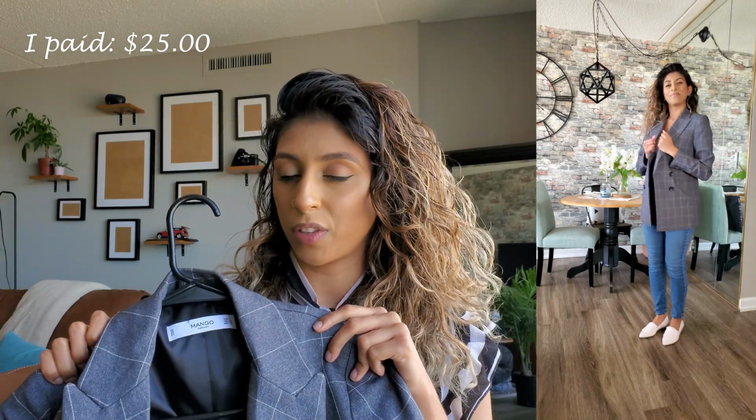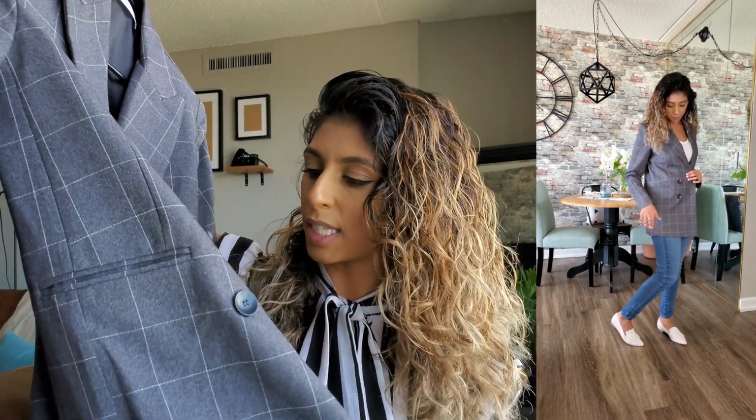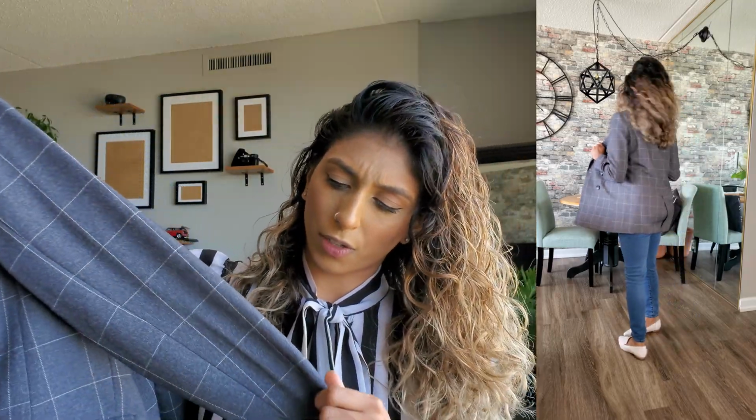This one is much thicker than the last one, and it also has shoulder pads, so it's definitely more of a masculine look, but I love that. It's also pretty long like the last one, and I just really like that shape for a blazer. This one's just a dark gray and then white stitched checkered pattern.